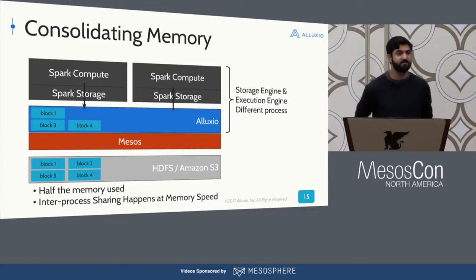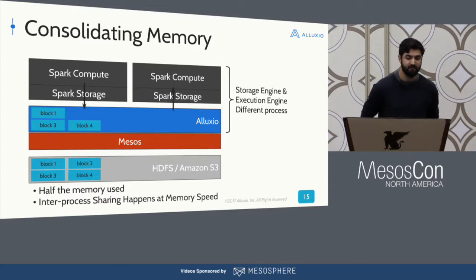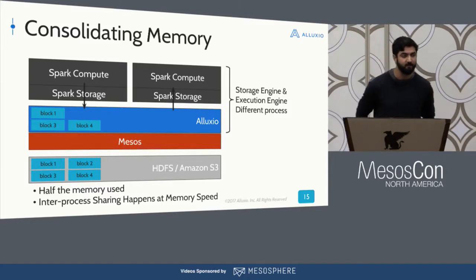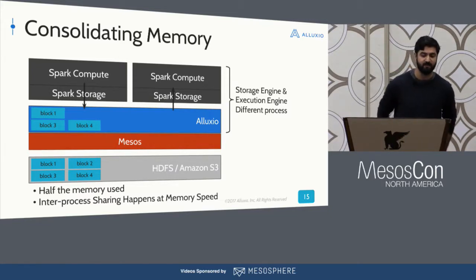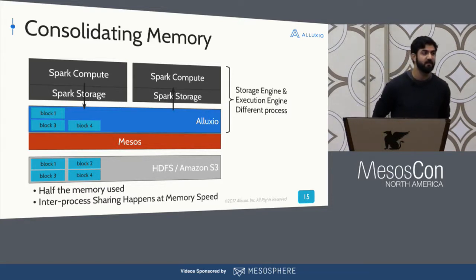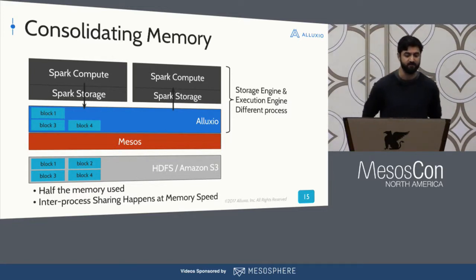Now, if we look at the same picture with Alluxio, both applications can talk to Alluxio without any code changes. Any data accessed from slow remote storage, such as HDFS and Amazon S3, would be cached in Alluxio. Typically, Alluxio is close to the compute cluster, which is the Spark cluster in this case, and the HDFS or storage system could be remote, it could be co-located.